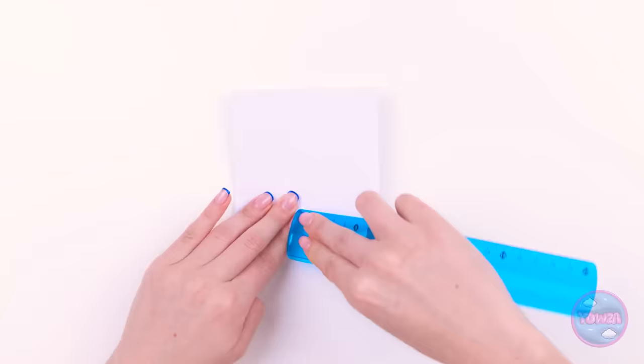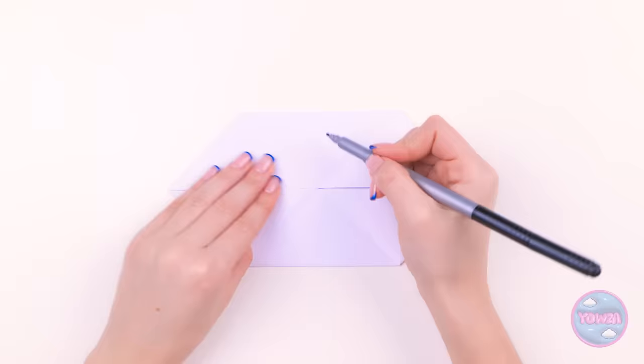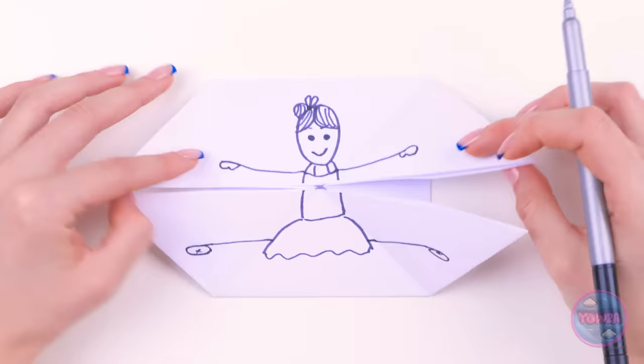I'm gonna use the edge of this ruler to help keep my folds crisp. This part is a bit tricky. Gotta pop it out like this. And on the other side, too. Okay, I need to add some artwork. Just gotta draw a cute little ballerina on my paper. She's so cute! Okay, but I need to draw other parts, too.